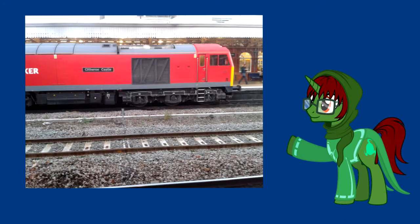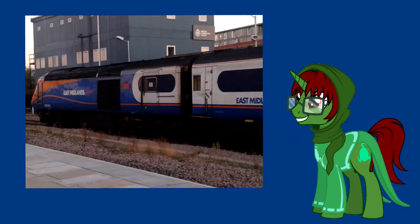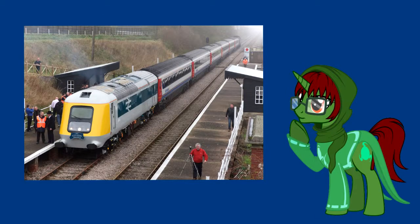On the way back to Nottingham Station, I managed to snap a photo of the BR Class 60 diesel hauling tankers somewhere, and an Intercity 125 HST in East Midlands Trains livery. The HST is one of the more famous diesel trains in the UK, since it not only revolutionised high-speed travel across the network, but the BR Class 43 power car is the fastest diesel locomotive in the world with a record speed of 148 miles an hour. The prototype of which, incidentally, is now running on the Great Central Railway at Nottingham.